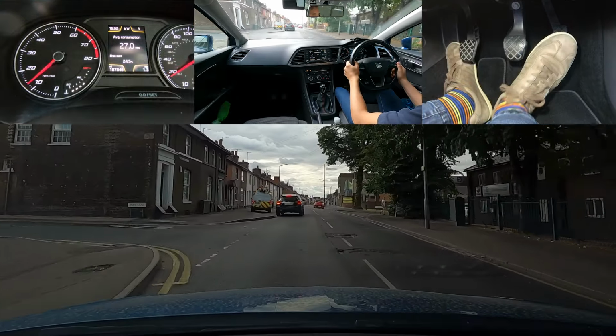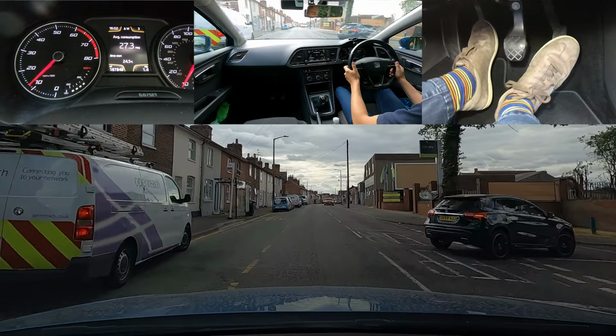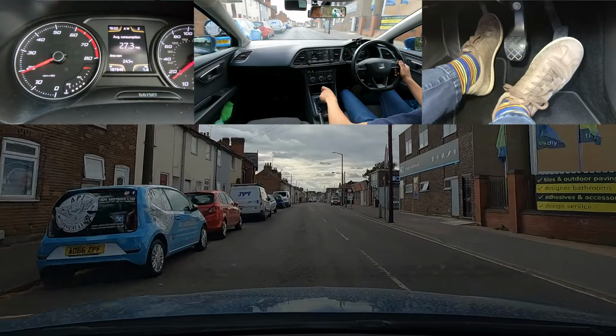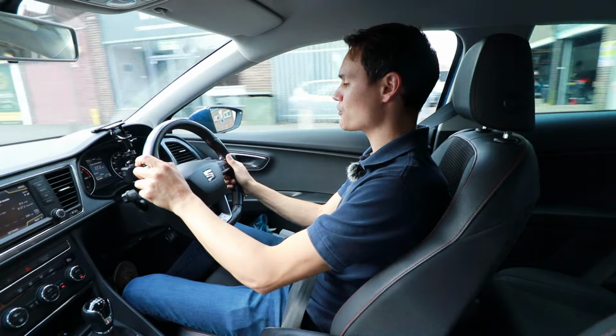So I anticipated they were going to pull out in front of me. I've been off the gas for a long time. Minimal braking needed. Most of the time I was approaching them, I was off the gas pedal and it was slowing down without using fuel.